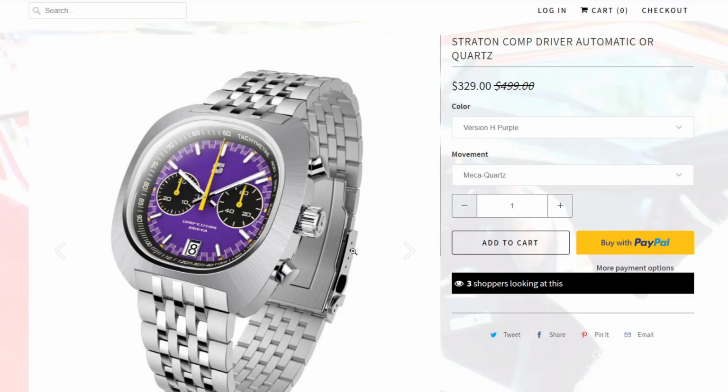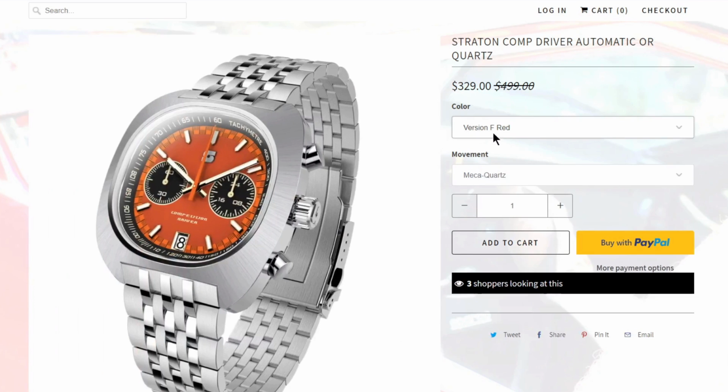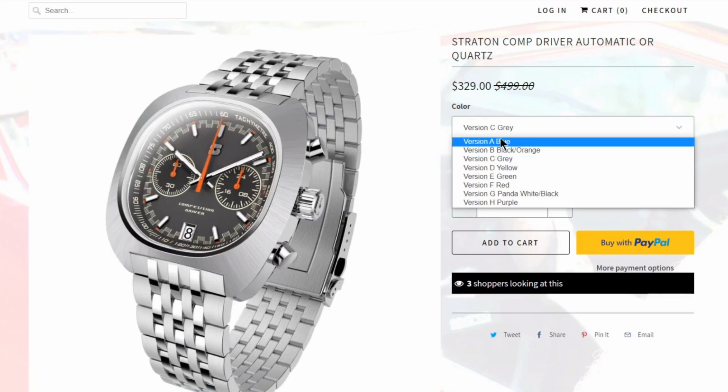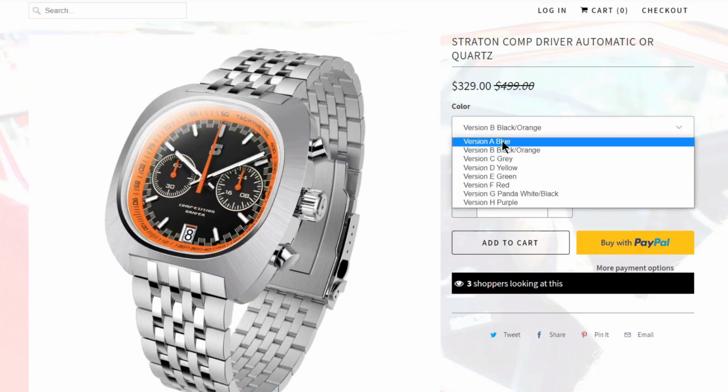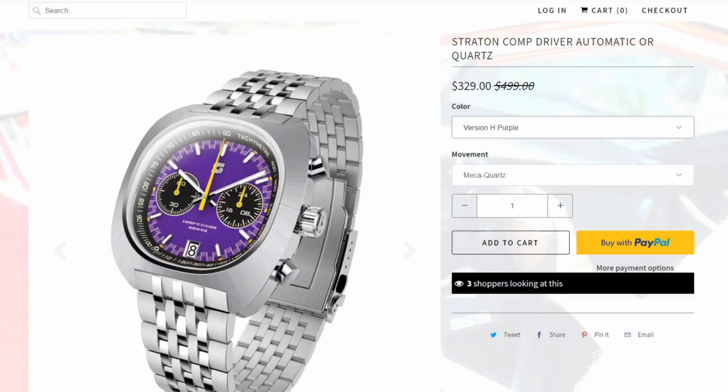Straton have stuck resolutely to their mandate of resurrecting old 70s style racing chronographs, and I reckon that means 70s colours are the go. So purple, mustard, orange, I'm all over those. There are, of course, slightly more sensible options. There's a panda, there's a grey, there's a green, there's a blue, if that's your bag.